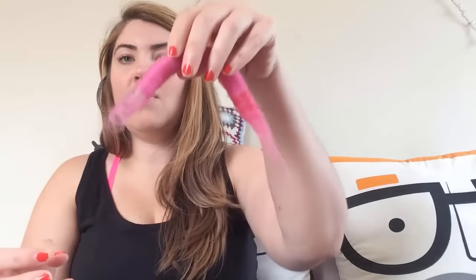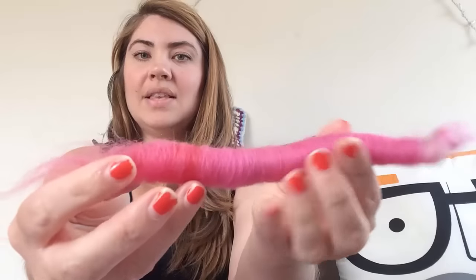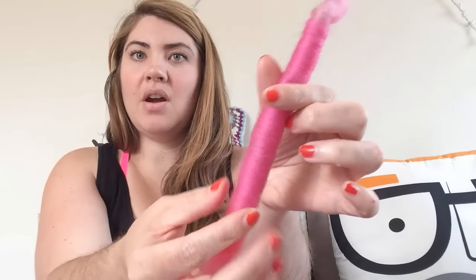So I made some little rolags. This one has a lock in it. Here's the lock right here. And this is just pink merino. And it has some silk in it. Here's some silk.